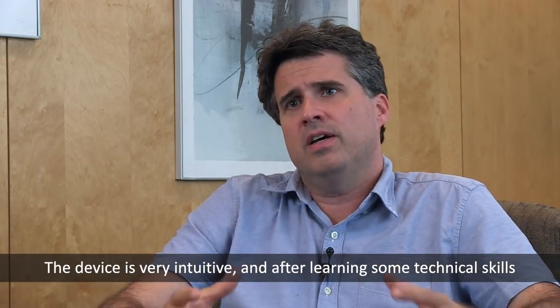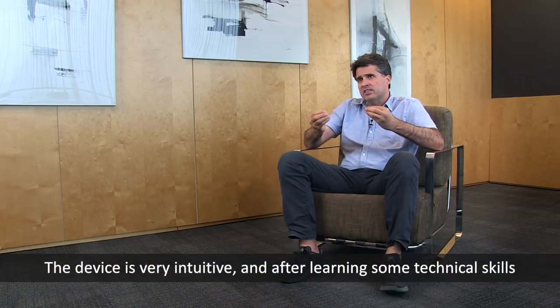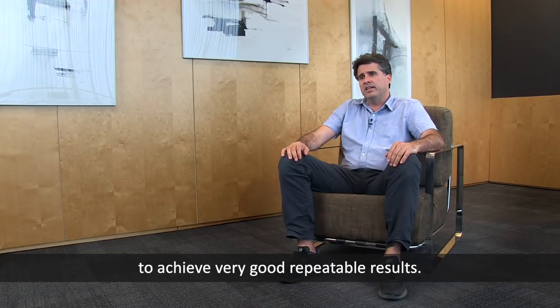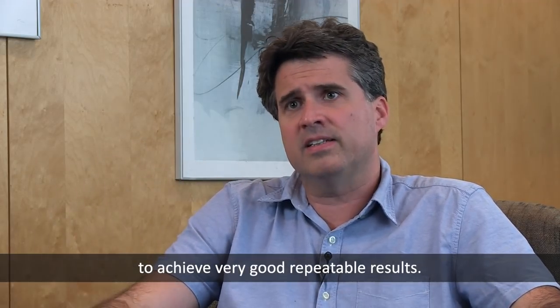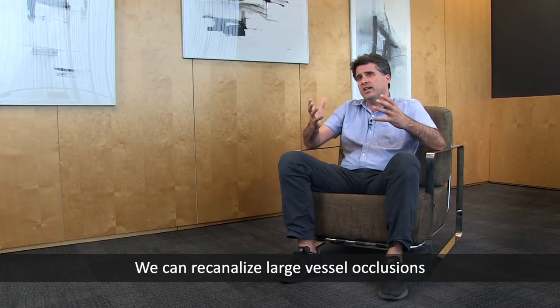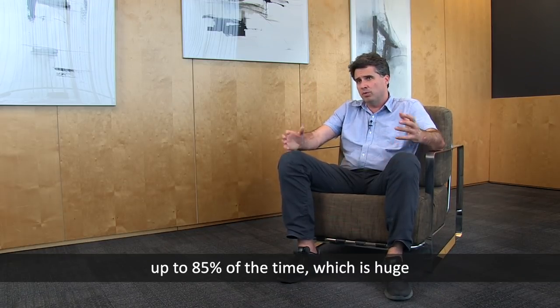The device is very intuitive, and it might need some technical skills, but it's really not very difficult once you get these skills, and you can do it again and again, and usually you get very good results. Like, we get to recanalize our large vessel occlusions up to 85% of the times, which is huge.